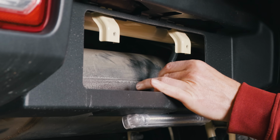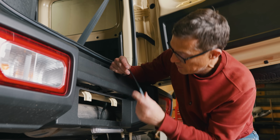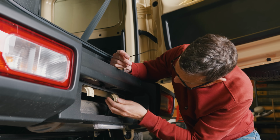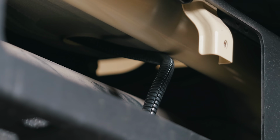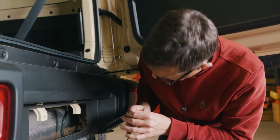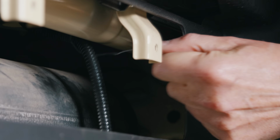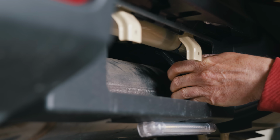So this wire there, it's not secure. It's also touching the exhaust. It won't pass the IVA like that. So I need to secure this using a cable tie to this crash bar there. To get this round there, I'm just going to bend it, bite it. That should go round the bar now. There we are. There we go. Job's a good one.